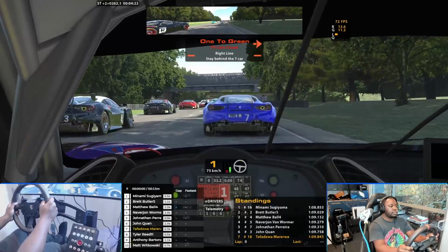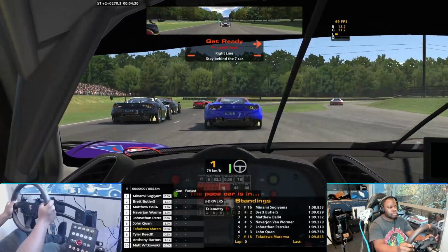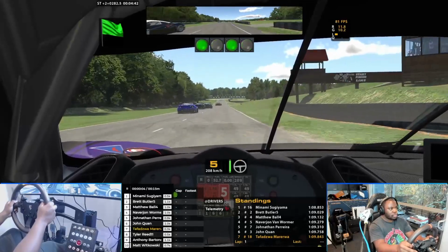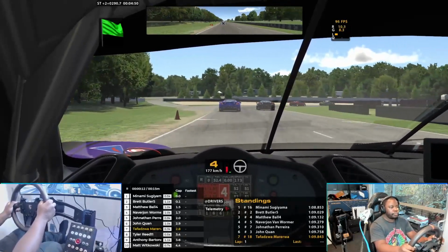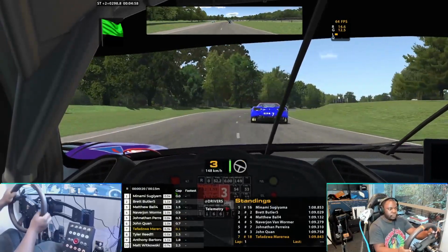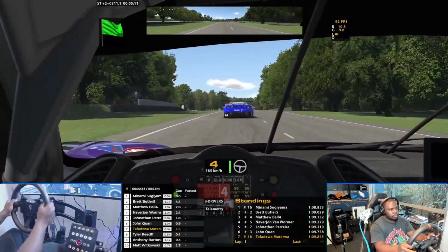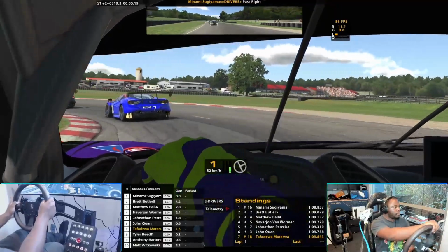Trying to keep an eye on that safety car. Here we go. Okay, mate. Here we go. Green, green, green. 15 minutes left. All right, now to settle in. Great start. Well done.